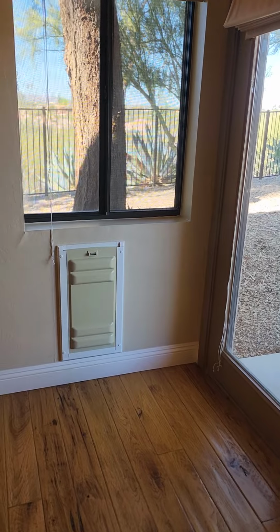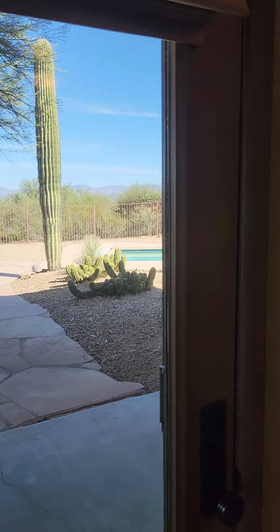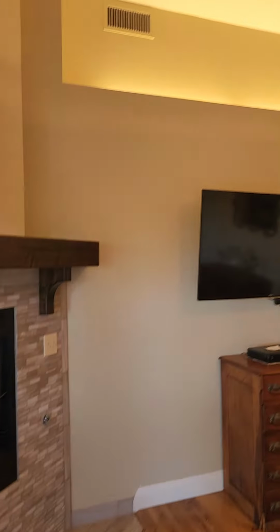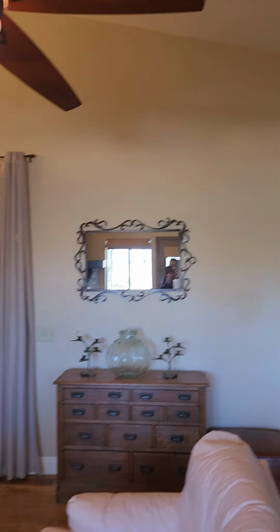This is a gas fireplace. Doggy door is already in for the puppies. Really pretty mountain views out here. Nice vaulted ceiling, nice ceiling fans.